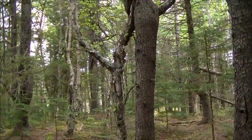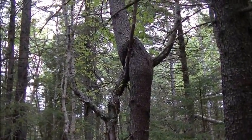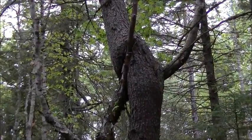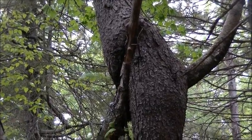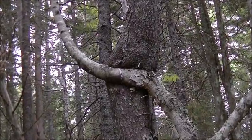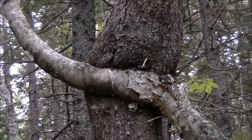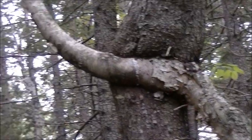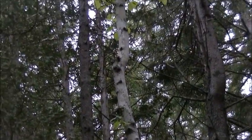There's another cool find. Look how that tree grew together. That's pretty cool. We'll walk around the other side and check out that side. There's the other side. That's pretty cool. And both are still living trees.